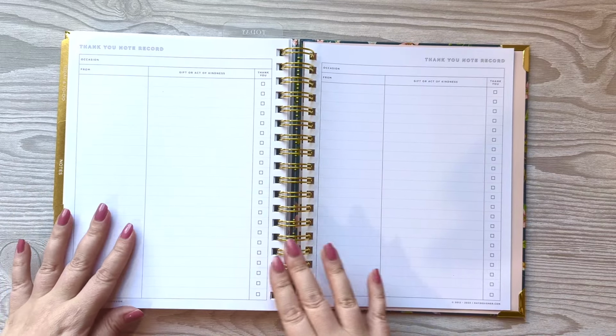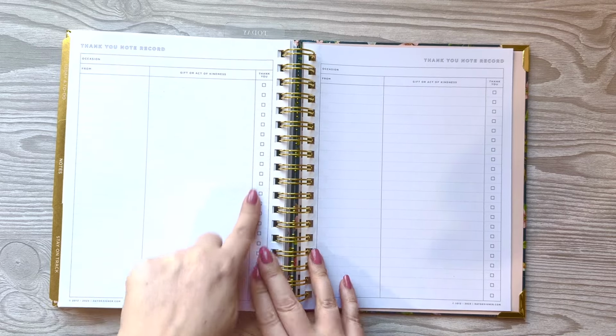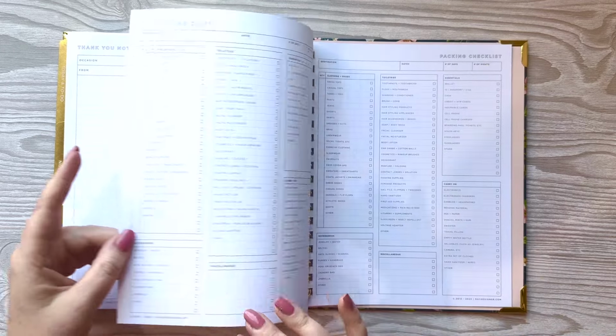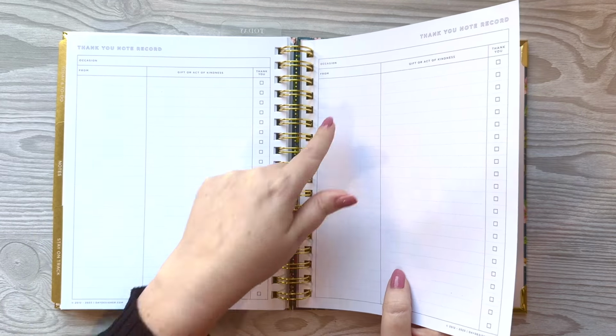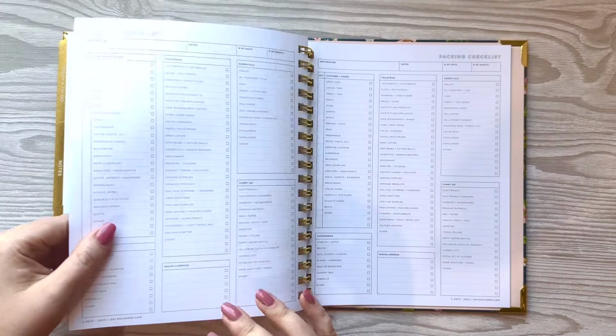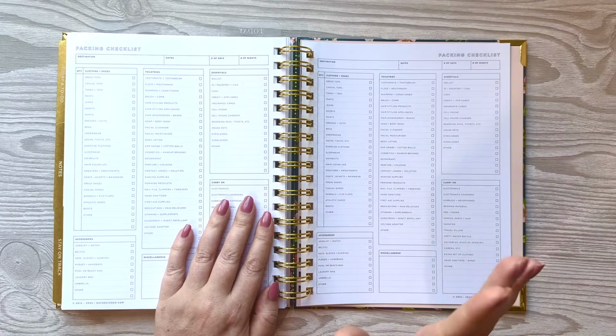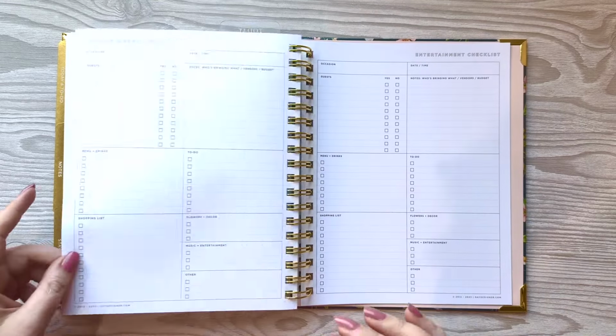Thank you note record. So from gift or act of kindness, and when you write your thank you, you can check that off. And they actually also say occasion up here. So if you want to do like Christmas or a baby shower or something, you can keep track of everything that was given to you there. Okay, here's some fun checklists. You have a packing checklist, and there are a couple of those.